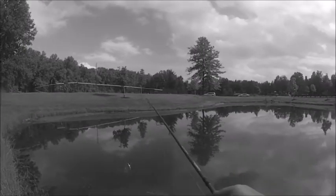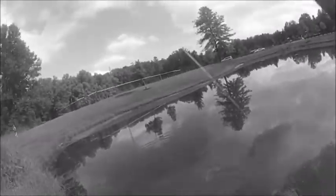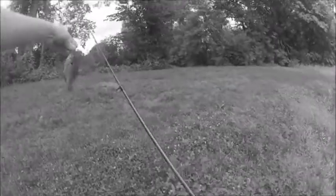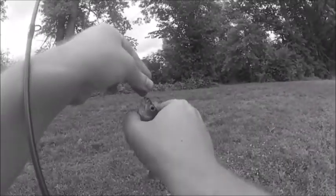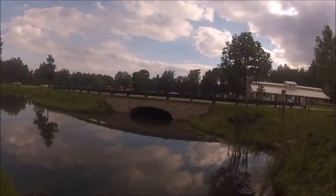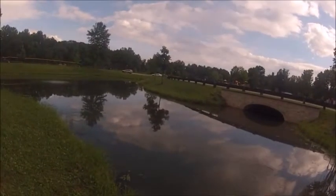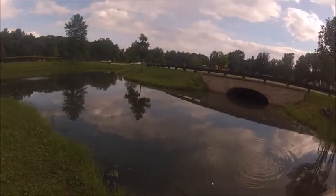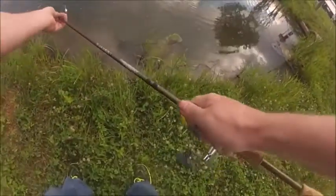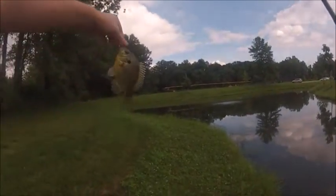Oh goodness, that's a little guy. Yep, they're all about that size. Well, there's a little more fight to this guy. Oh yeah, that's the biggest one today.